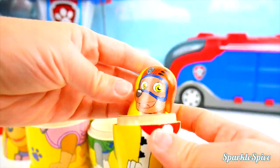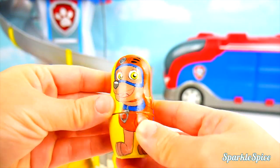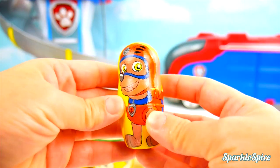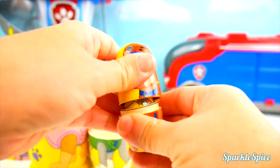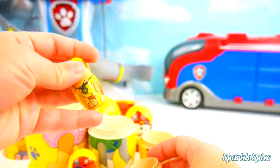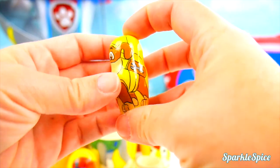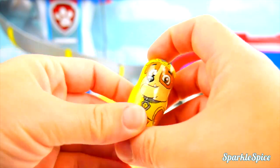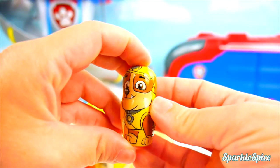Hey, who do we have here? That looks to me like Zuma. Zuma is a water dog. He loves to splash around. Could there be any more? Oh, look at that. It's a little tiny Rubble. Rubble's wearing his yellow gear. I like that construction hat. Does he open? Nope, he doesn't open up.